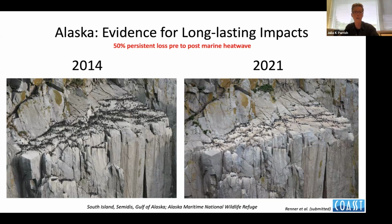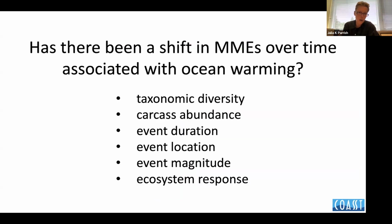So we are seeing not only a sudden change, the mortality event, but we are now seeing a persistent change in the system. And that paper has just been submitted. So we're hopeful that that'll be accepted. So we can ask a larger system question. Has there been a shift in marine mass mortality events over time associated with ocean warming, associated with marine heat waves? We can look at that from a few points of view: taxonomic diversity, who dies, carcass abundance or encounter rate, how long events last, over what space are they spread. We can put all those together in what we call event magnitude and really then talk about ecosystem response.